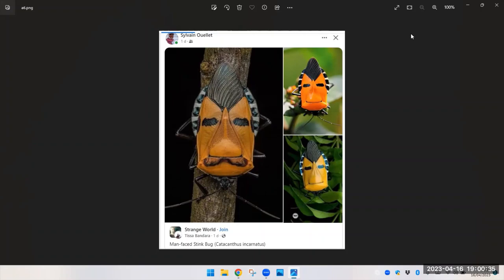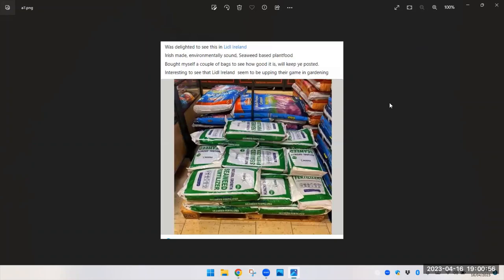First photo, I've nicked this one off Sylvain, as you can see, a mate in Canada, who supplied me with my can of seeds. But he's obviously in the Strange World group, and that is a strange world. Man face stink bug. Brilliant, eh? Love it.